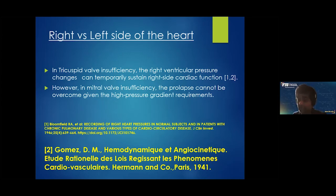Ça fait longtemps depuis que je parlais français. It's been very long since I spoke French, but my rough translation would be hemodynamics of blood vessels and rational studies of the laws governing cardiovascular phenomena, right?